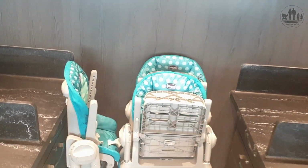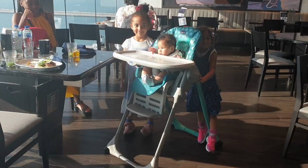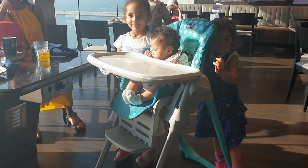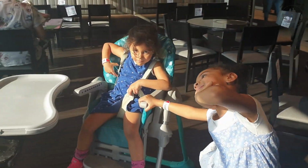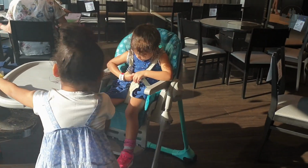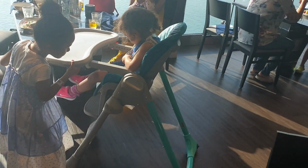Chicco high chairs were available if needed. This multi-functional chair has many great features. If required, you could attach a table plate to it and adjust all the heights and angles. Our baby, as well as the older girls, could comfortably fit into this chair. We, however, did not use it. We just tried it out here for the video.